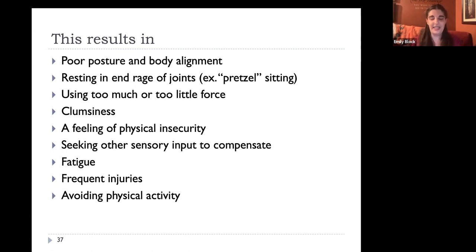So it can be common to be in a safe environment and not feel safe or not feel secure. Because of this, you might seek other sensory input to compensate, not just that pretzel sitting, but fidgeting, changing position, needing tactile fidget toys, things like that. Because if your body posture, alignment and movement isn't working quite right, you might be expending more energy when you move. So that can cause fatigue. I already said frequent injuries, and all of this combined can lead to avoiding physical activity.